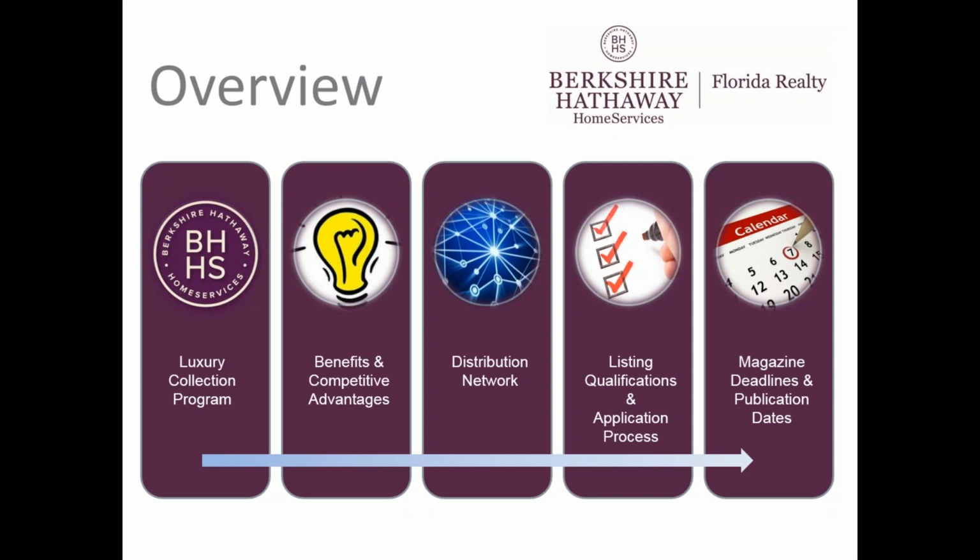Today, we're going to review a lot of information. So in the next 15 to 30 minutes, we will provide a full review of the Luxury Collection Program along with its benefits and competitive advantages, the distribution network, the program's listing qualifications and application process, upcoming deadlines and distribution dates, as well as luxury collection marketing tools and how to find them on our intranet. My name is Michelle Serrano, and I'm the Marketing and Luxury Collection Manager for Berkshire Hathaway Home Services Florida Realty, and it is a pleasure to have you with us this morning.